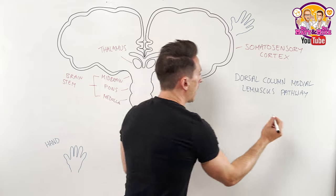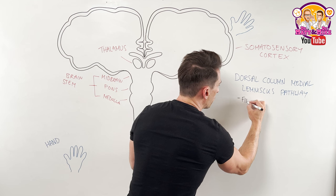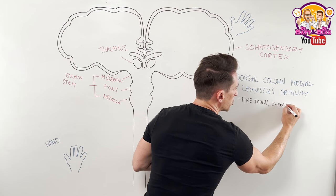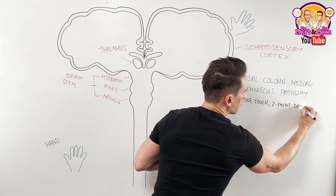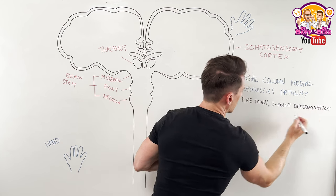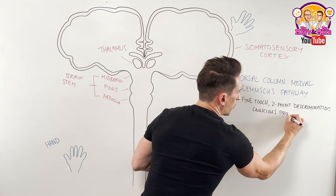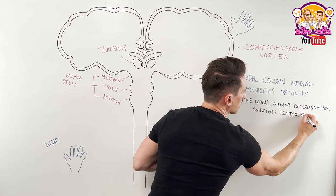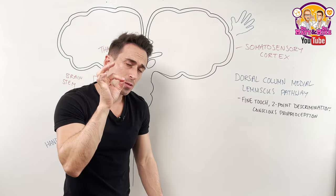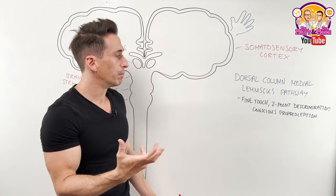It basically allows for us to send up to the brain information about fine touch, two-point discrimination, and conscious proprioception. And you might be looking at these going, what the hell are all these things? So fine touch, not gross touch, a very specific touch, the touch that if I were to take a feather and tickle your hand, for example, that sort of information.